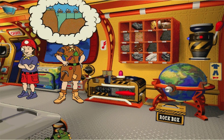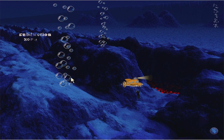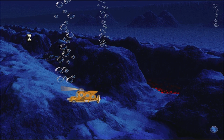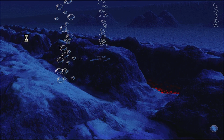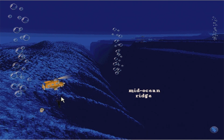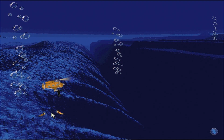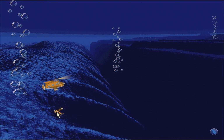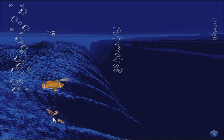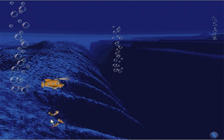The deepest parts of the ocean floor are the subduction zone. If these plates are moving, then how come we can't see them move? Because the plates of the Earth move very slowly, only about an inch a year. Sometimes the plates move apart, and sometimes they move toward each other.